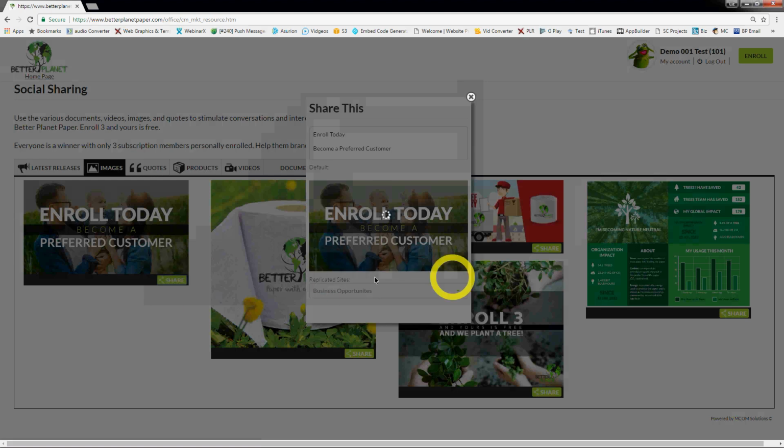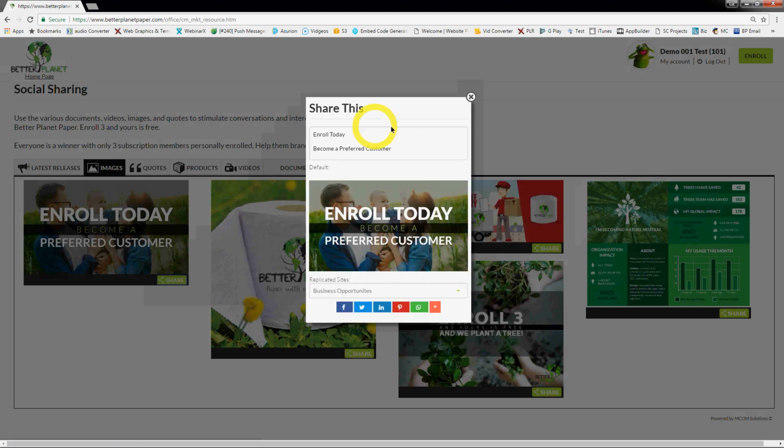What pops up then is the window which already has the message in it, and you just simply click on either your Facebook page, or if you're wanting to post it on Twitter or your LinkedIn, or if you're wanting to email it to someone, click on the little plus sign here, and you'll be able to either select email or Gmail.